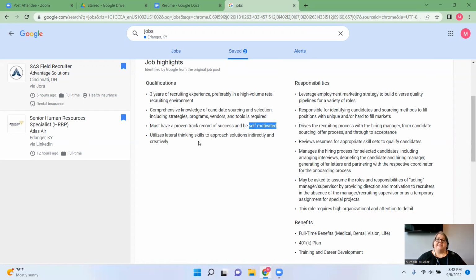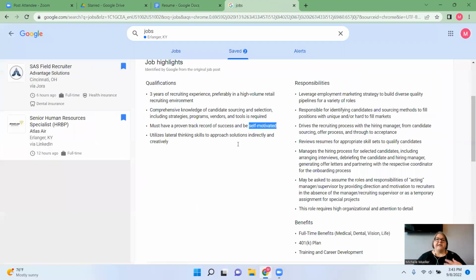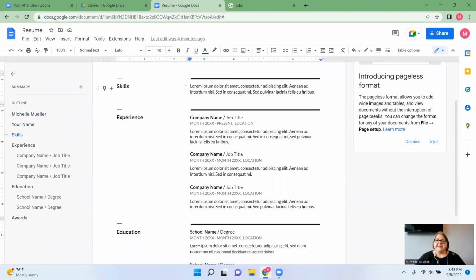Lateral thinking skills, creativity, retail environments, recruiting. And so you want to look here and pull out those keywords, and load those into your skills. Well, the nice thing is that typically people apply for the same type of positions. That's where you don't have to start from scratch for all of these, but you just want to take a look at that job posting and make sure you're getting those keywords in there, because that's what ATS is looking for, those keywords. So you're going to put your skills here, both hard skills and soft skills.